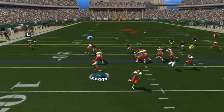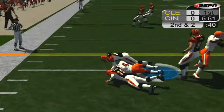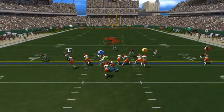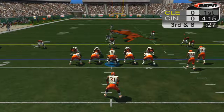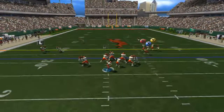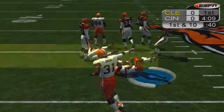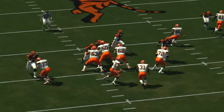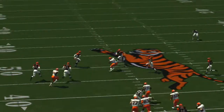Browns hand off to Suggs, who takes it to the edge and gains about 8. 3rd and inches, hand off to Suggs again, who finds a hole and squeezes through for the first. 3rd and 6 now, same drive. Garcia has time in the pocket, finds Davis open across the middle for a big first down. Look at that protection. Nobody was close to Garcia, who throws a nice pass to an open receiver.